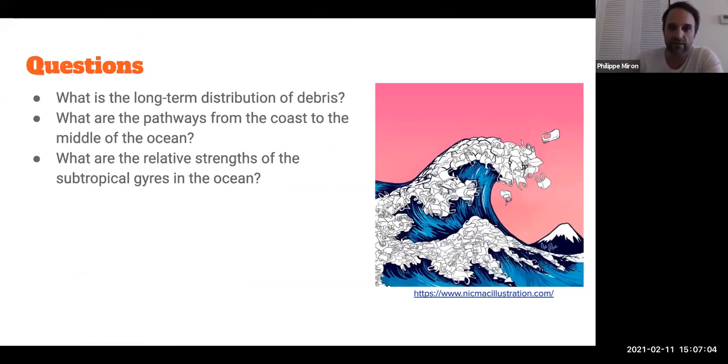So the questions we are asking are: what is the long-term distribution of those debris once they enter the ocean? We're going to try to look at the pathways from the coast to those gyres in the middle of the ocean. We will also look at the relative strengths of the subtropical gyres, by which we mean quantifying how much they attract debris. Which one attracts more debris, and is it easy to escape from those garbage patches once you reach them?